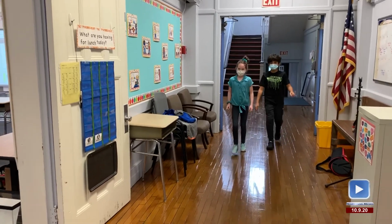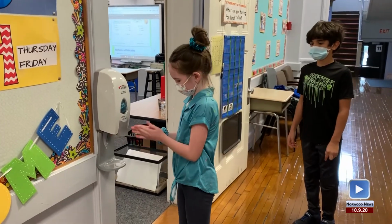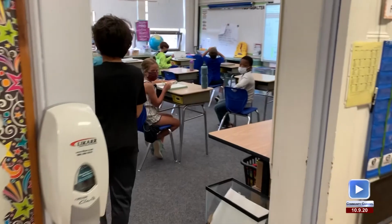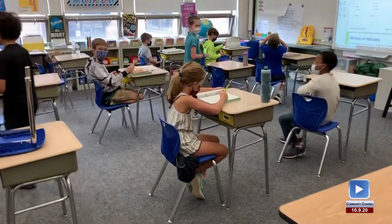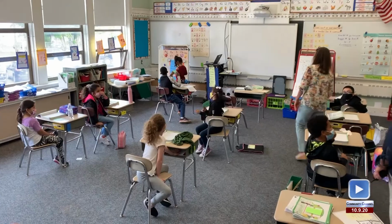One of the other changes we made is outside every single classroom is a hand sanitizer dispenser. So on the way in and on the way out, every single time they enter or leave the classroom, they're getting hand sanitizer and cleaning their hands. Upon arrival in the morning, one of the first things the students do is go to the bathrooms and wash their hands with soap and water.